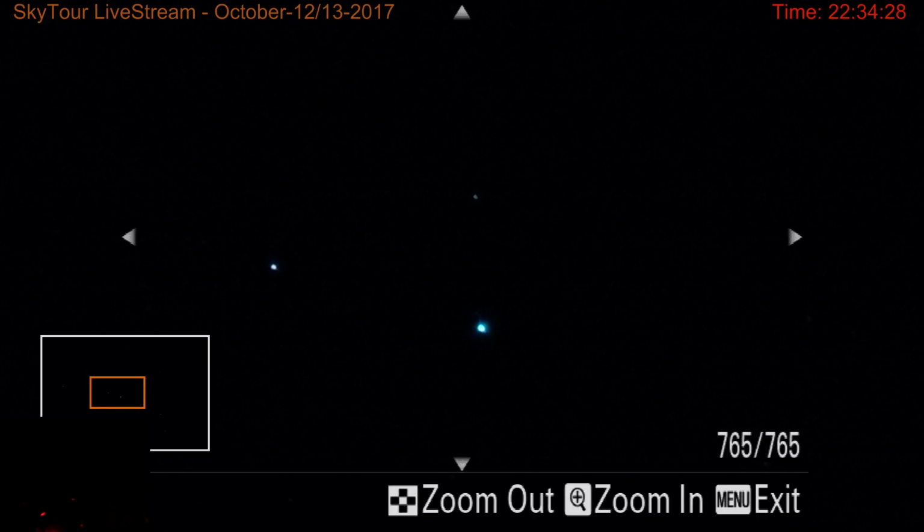And then to the upper left there, that thing that looks like a star, that's actually the moon Nereid. And the object that's above Neptune, straight up, that is a star. The thing to the left that's brighter, that's Nereid. Nereid's actually brighter than that star to the upper right that you see there. Isn't that cool? That is very cool.